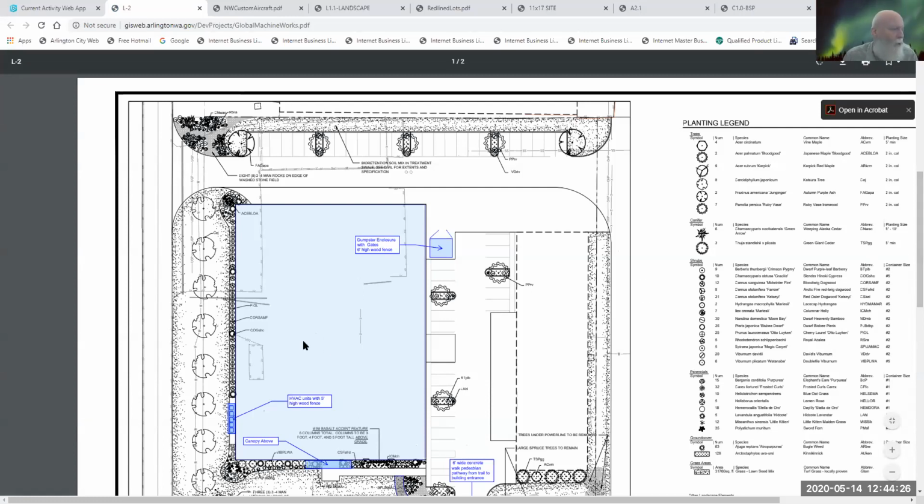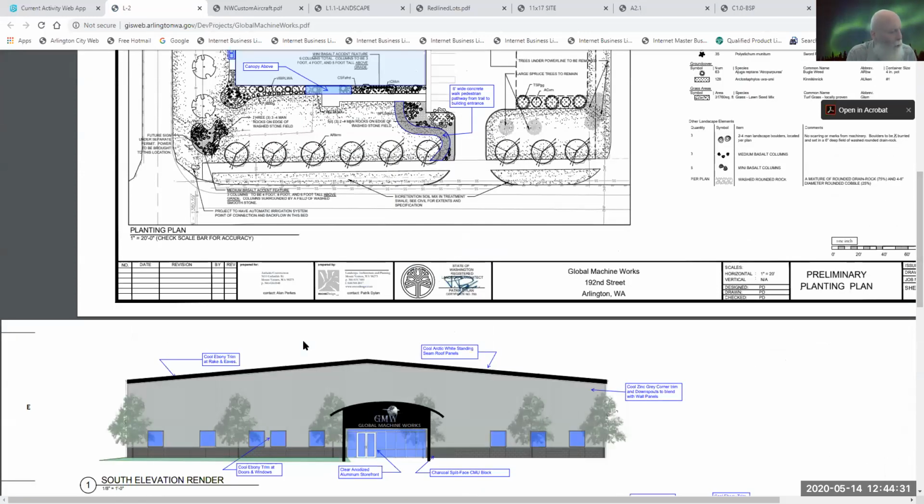This is a pretty nice looking building. They have a current building on the airport. There's a shifting of their employment into this new facility. So they'll have two buildings operating on the airport.